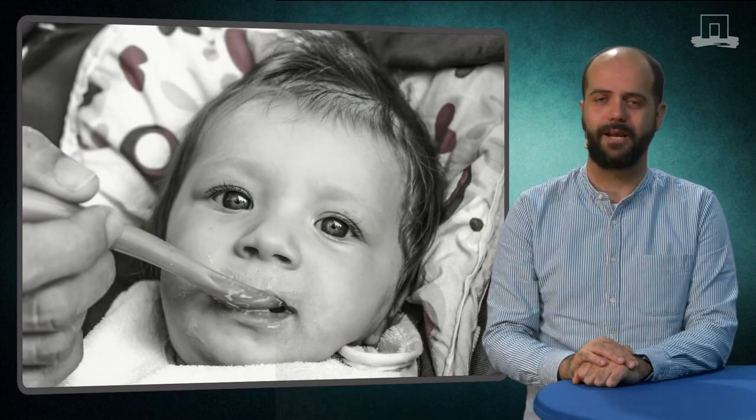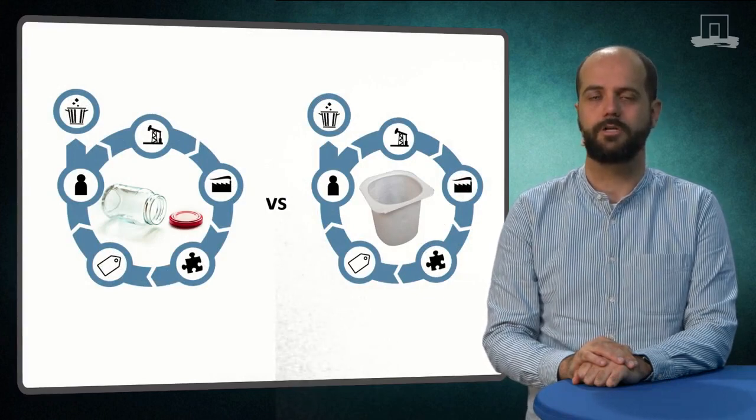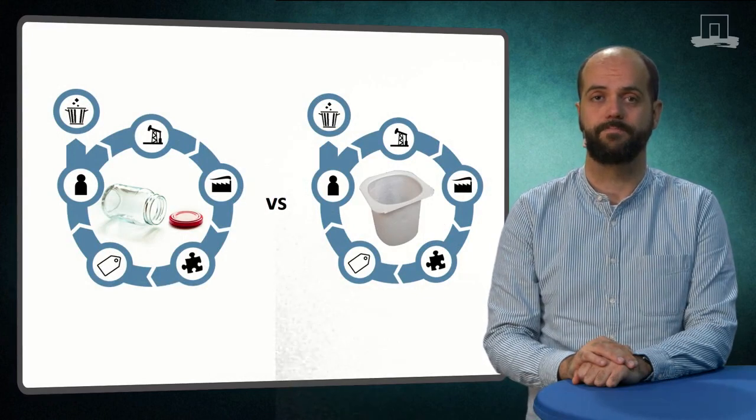Let's start with a food packaging comparison. Food packaging is something we all deal with on a daily basis. The specific example is about baby food packaging. The study is titled Life Cycle Assessment of 2 Baby Food Packaging Alternatives, Glass Jars versus Plastic Pots.